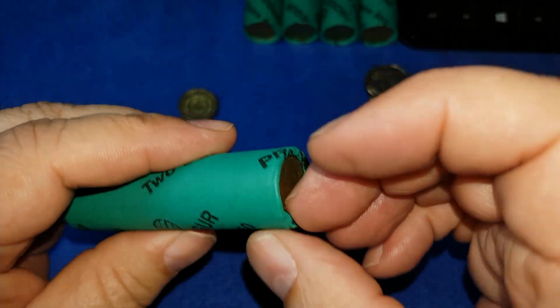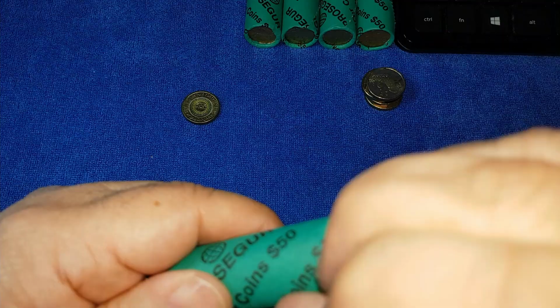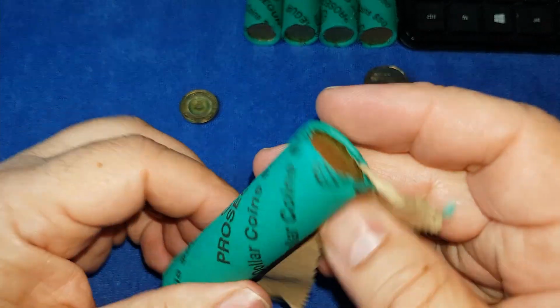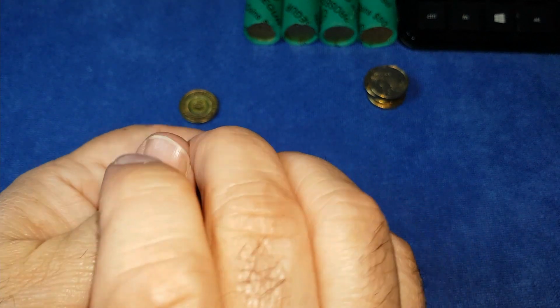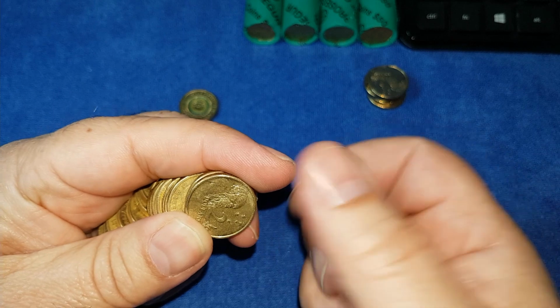There we go, another roll. The colours are few and far between, and the commemoratives are few and far between, so I'd like to be able to fill the book up at some point, and any help I can get is welcome help, in my opinion.